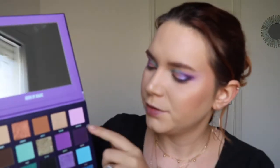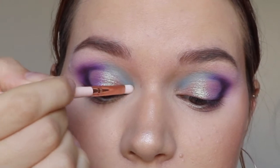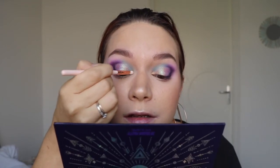In the inner corner, I'm gonna place Alchemy right here. It's a beautiful soft gold. And I will put it right here. That is so pretty. Really intense. I am freaking loving it.